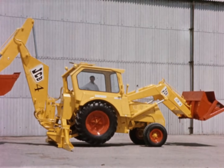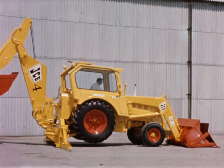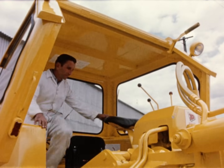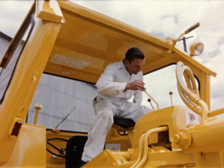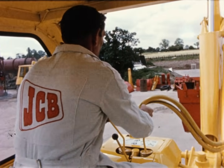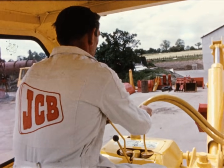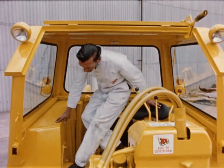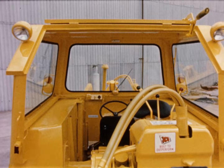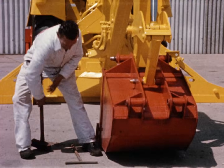The well-balanced design of the JCB 4 makes for absolute safety at all times for both operator and machine, whilst the exceptionally safe Space View cab gives the operator maximum freedom of movement within the cab and full 360-degree vision outside. To assist the JCB 4 user to get the utmost use from his machine, the cab is fitted with twin floodlights for night operations. Due to its superior basic design, the JCB 4 has many outstanding time and money-saving features.